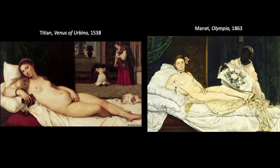The composition of the paintings and the postures of the women within them are almost identical. Manet, however, has made several changes. He has replaced the sleeping dog with a black cat who is arching its back and hissing at the foot of the bed. He's also changed the servants. Instead of having two maids in the background, there is an African servant bringing the main female figure a large bouquet of flowers. And so in this painting, as in many others, Manet has taken a classical subject or tradition and updated it for his own time.